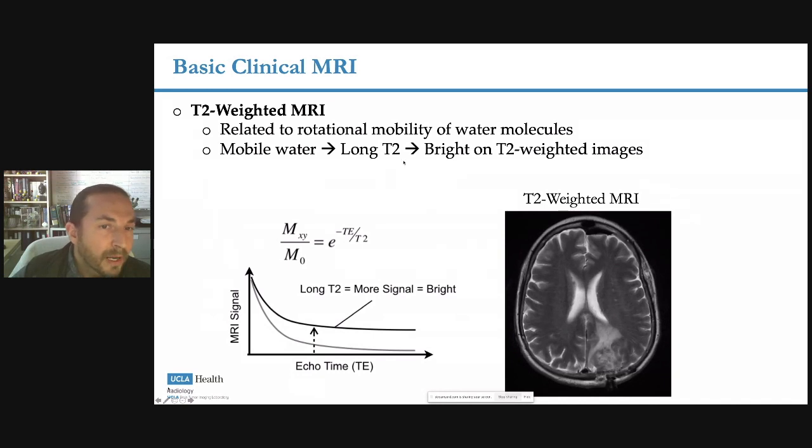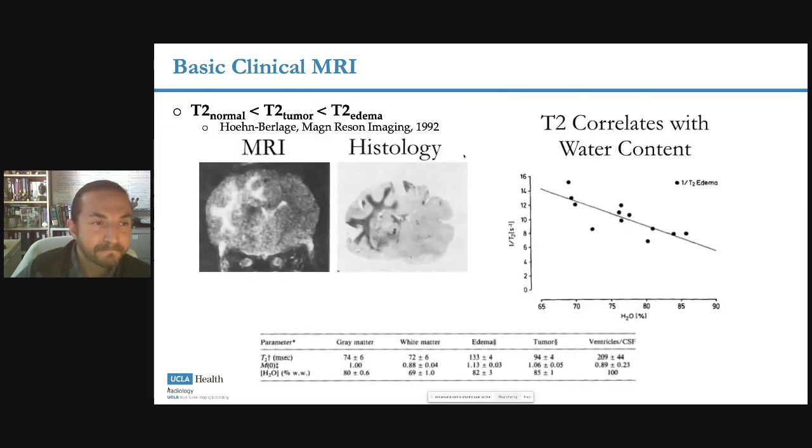So mobile water has what's known as a long T2 of the signal, and so it shows up bright. So anytime you're looking at a T2 weighted MRI, the brightness tells you how much water content is within that particular area of the brain. There's been some studies that have actually confirmed this using a variety of model systems and kind of confirm that by weight, that T2 measurement or the brightness on those T2 weighted images correlates very well with the amount of water content.